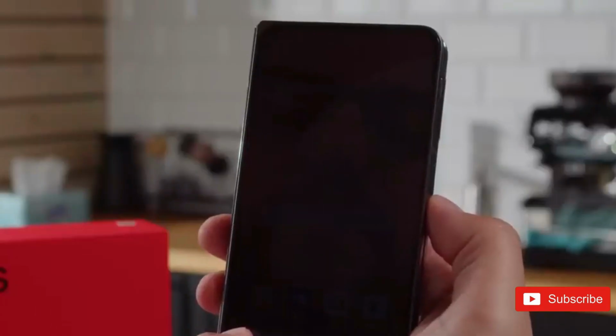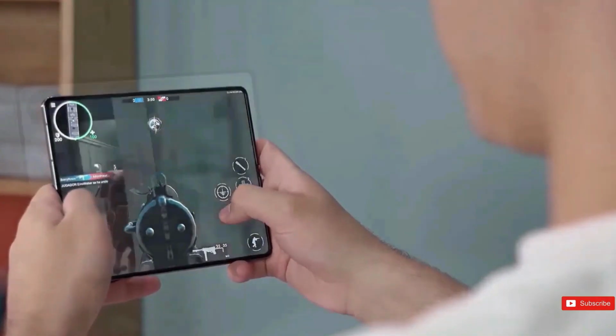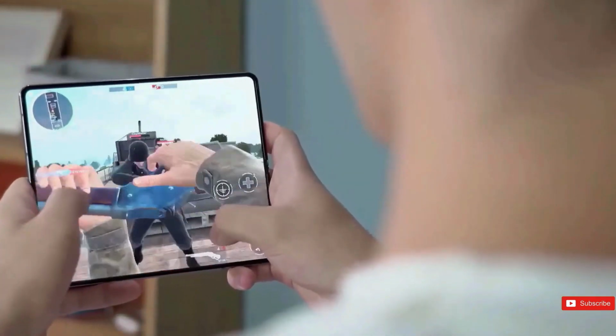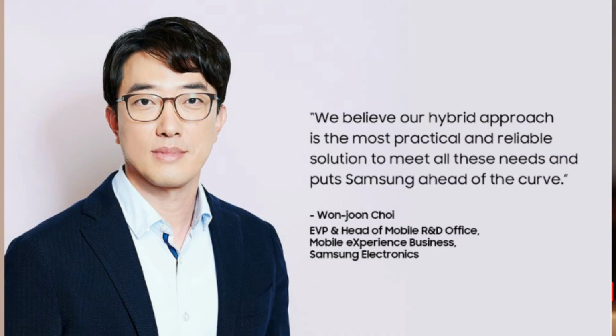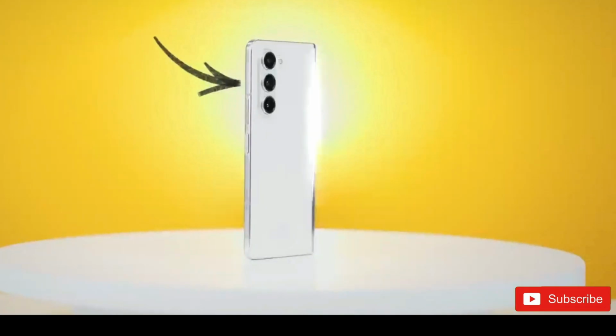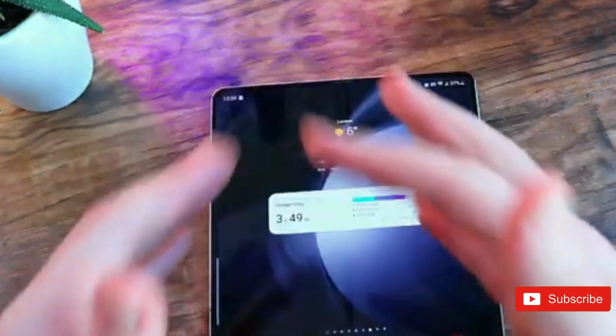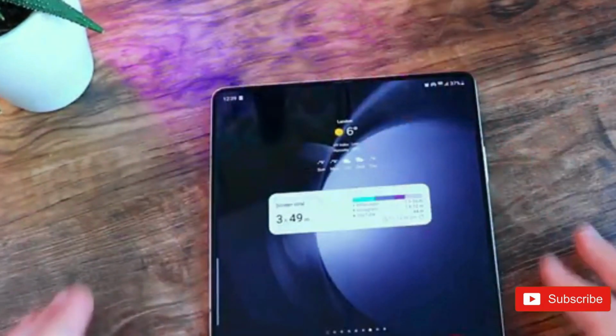"To deliver a completely new and unique AI experience, we will further optimize the Galaxy AI experience for the upcoming foldable devices," said Wonjun Choi, Samsung's head of mobile research and development. "Our foldables are the most versatile and flexible form factor in Samsung Galaxy, and when combined with Galaxy AI, these two complementary technologies will together unlock all new possibilities."